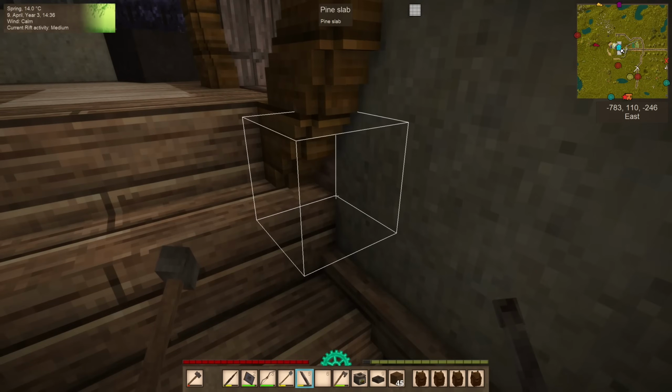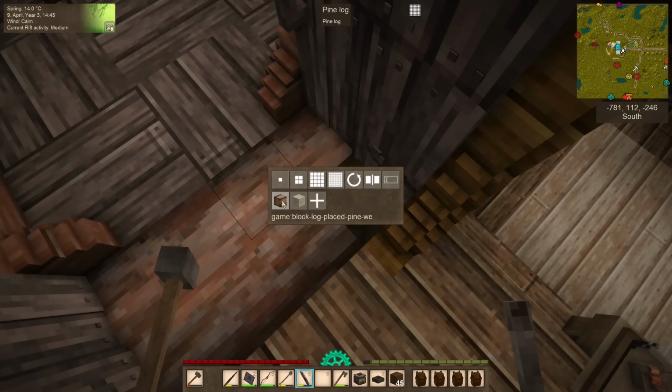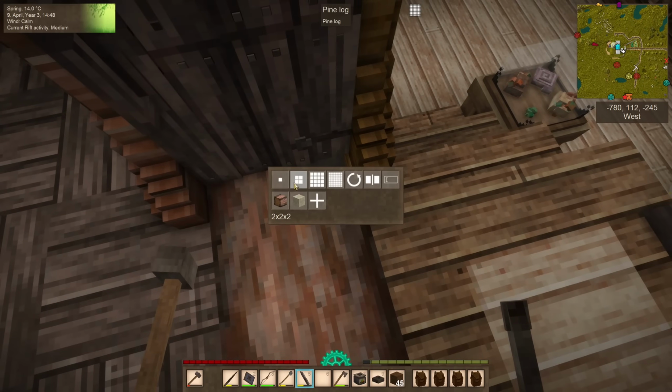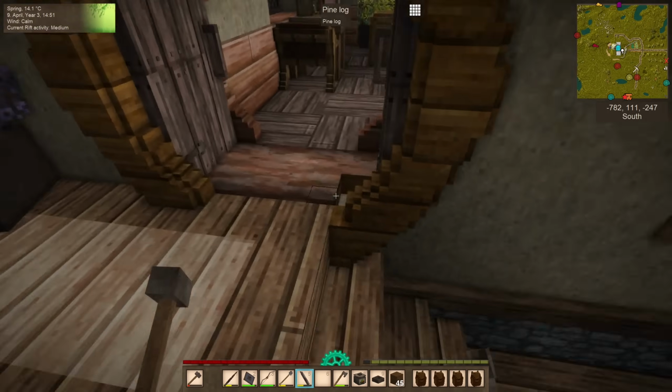Problem? What? Oh, I see what I did wrong. Okay. Well, let's see. So that doesn't show. This, however, does. So let's get some of this in here. Does that fill up all the gaps? It does. Okay.